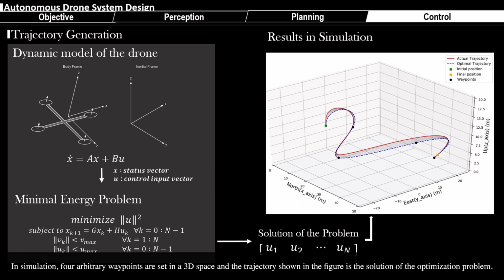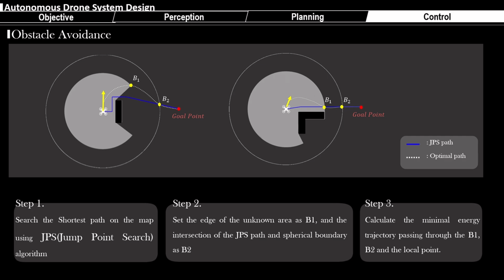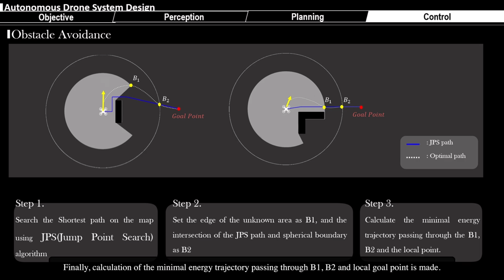In simulation, 4 arbitrary waypoints are set in a 3D space, and the trajectory shown in the figure is the solution of the optimization problem. In case of obstacle avoidance, in every keyframe, the shortest path of the map is calculated using the jump point search algorithm, and the waypoints B1, B2 are extracted from the path. Finally, calculation of minimal energy trajectory passing through B1, B2, and the local goal point is made.